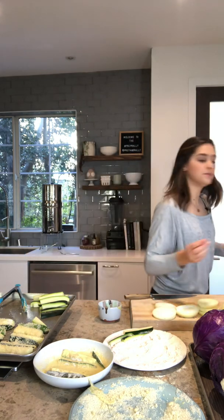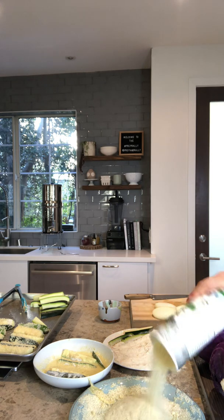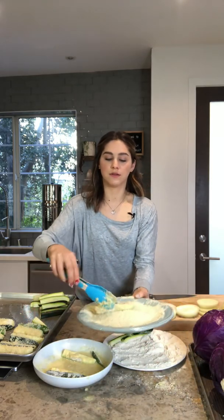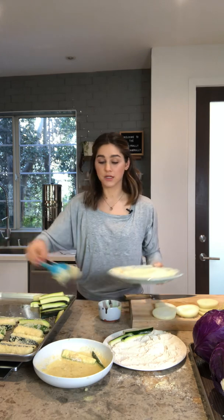Okay, let me get more panko. Hang on. Just replenish as needed. Cool. As much or as little as you need. And keep it all moving. Okay, here we go. Yeah, I feel like growing up, my mom used to make zucchini sticks all the time for dinner. They would come out crispy and golden and yum. So good. And we would dunk them in marinara, which I think is the best way to serve them.